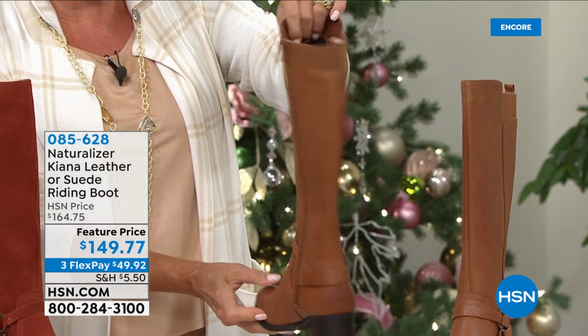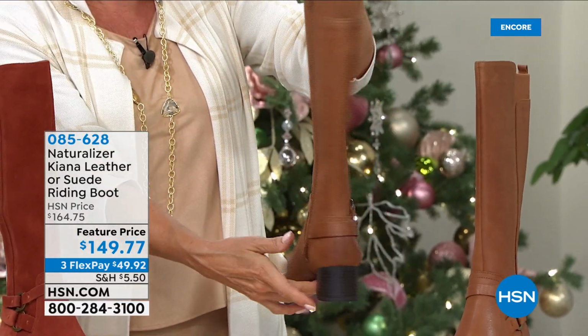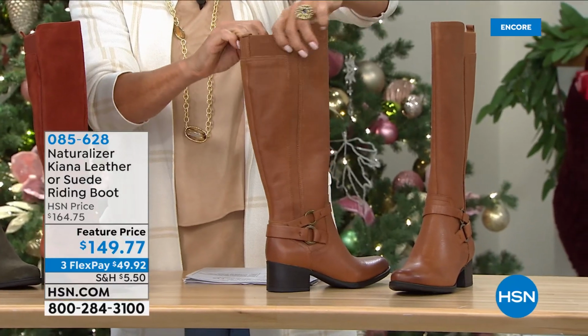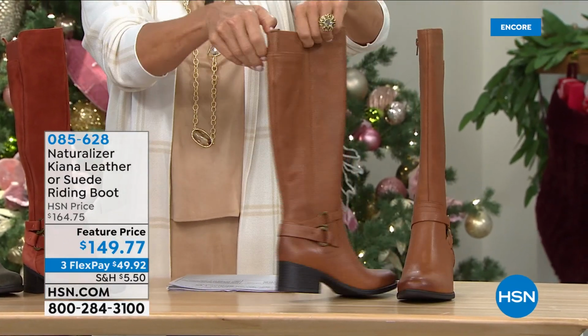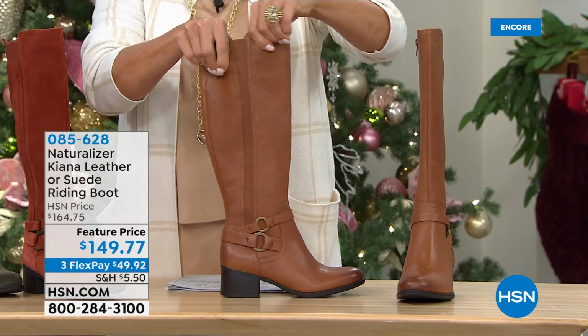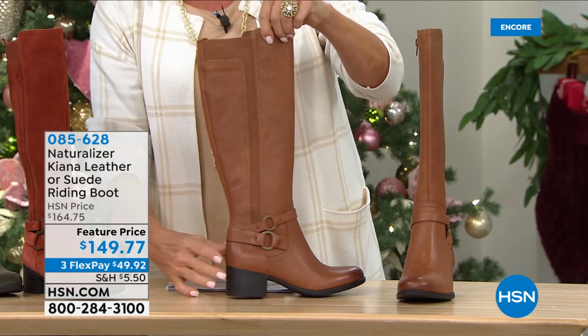Now, if you are concerned, look at that nice zipper all the way down to the arch. If you are concerned about calf circumference, note that there's a lot of goring, so that'll help accommodate a little bit more of a developed calf. Goring also going down the side of the boot for more of a stylized kind of look.